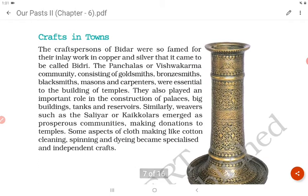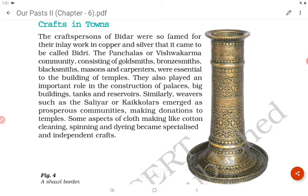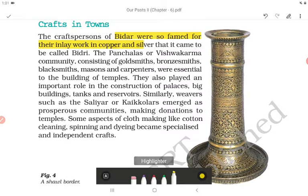Crafts in towns. The craftspersons of Bidar were so famed for their inlay work in copper and silver that it came to be called Bidri. The Panchalas or Vishwakarma community, consisting of goldsmiths, bronzesmiths, blacksmiths, masons, and carpenters, were essential to the building of temples. They also played an important role in the construction of palaces, big buildings, tanks, and reservoirs.